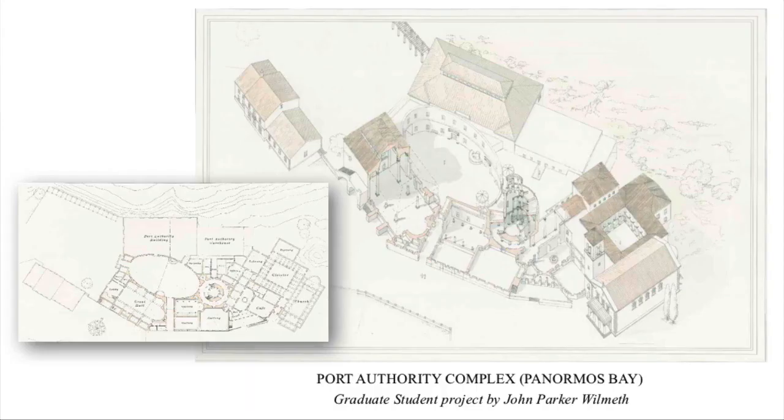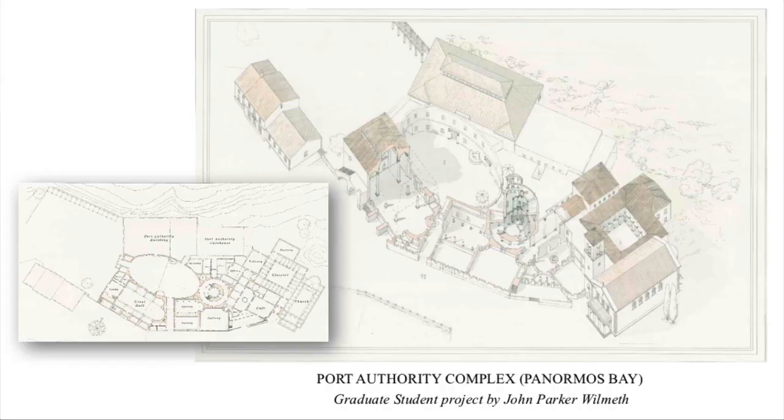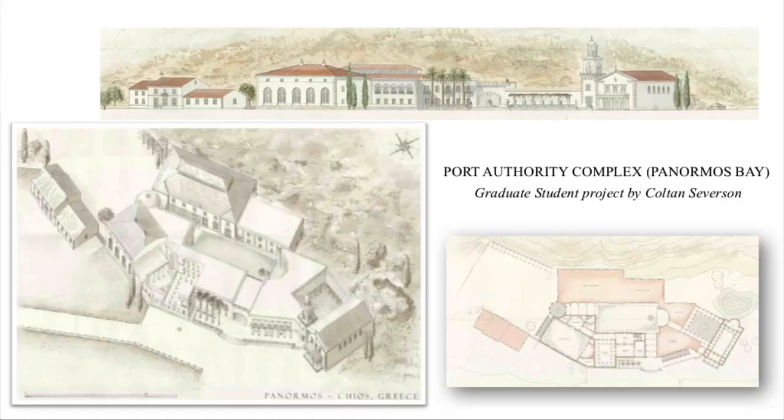And just some very quick images, I'll conclude with some images of a project that the students worked up, the Port Authority complex on the lower right there, which is the Critics' Choice by student John Parker Wilmoth, who produced this complex, where there's a centralized court and a variety of public spaces fronting the bay, and another project, the runner-up by Colton Saberson, who produced another internalized court project.